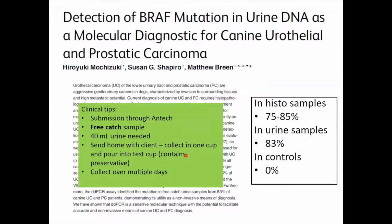Important tips for this test. It does need 40 mils of urine. Most breeds with transitional cell carcinoma are small and they're urinating small amounts very frequently. So not a test that you're likely going to be able to collect in a day at the veterinary clinic. This means that clients get to help us out. So we're not the only ones chasing dogs around with a little collection cup in the backyard.